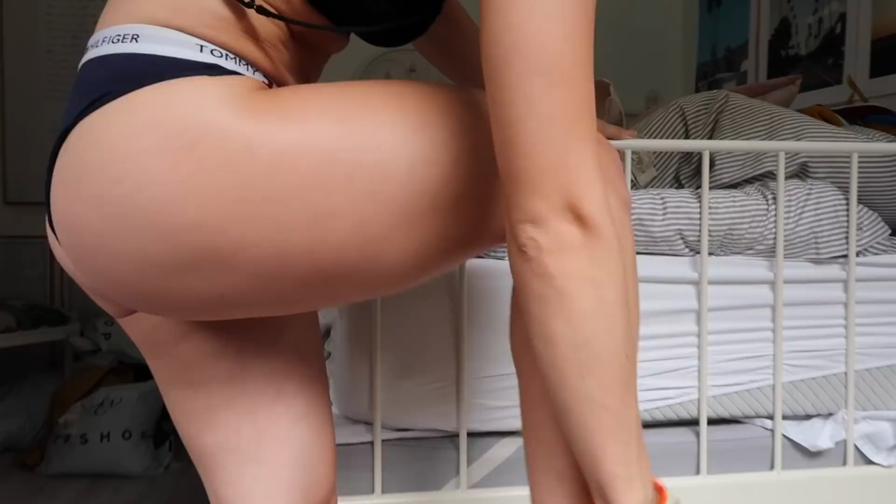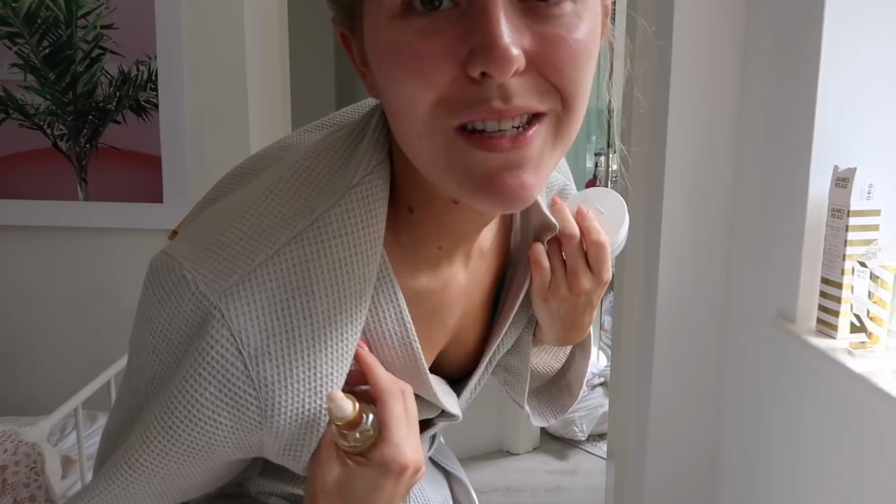So body is now all done with my layer of tan, and then I'm just gonna go and sort my face out, and then I can show you guys me applying my tan. I'm just gonna pop a bikini on as well because I'm just gonna wash up my face. So I'm fully dry, my skin is feeling radiant. I just need to do my face.